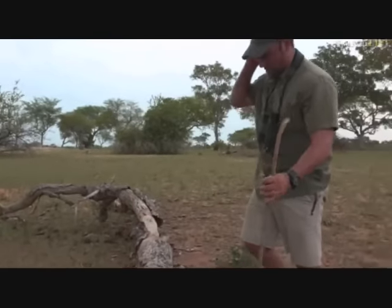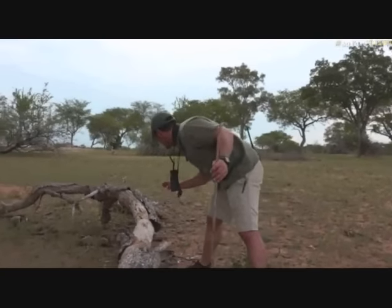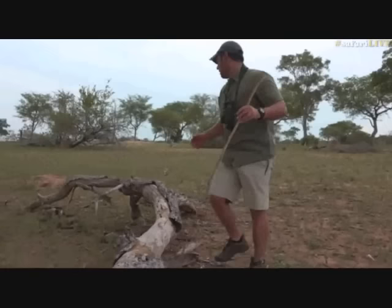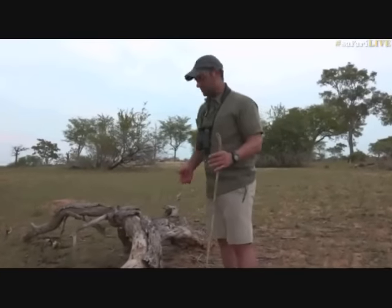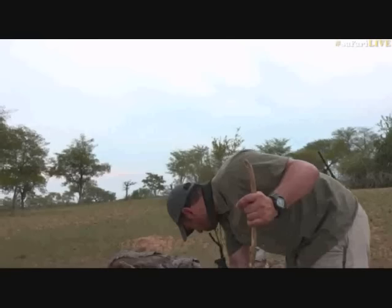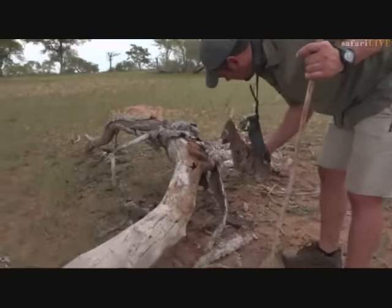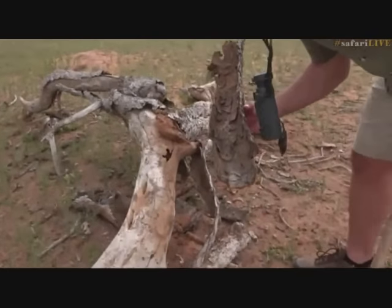Nothing under there though, but let's have a look. It's always interesting just to really scan carefully and have a look. You do get little creatures like centipedes and scorpions, as we've seen in the past, all trying to live and hide in these areas.